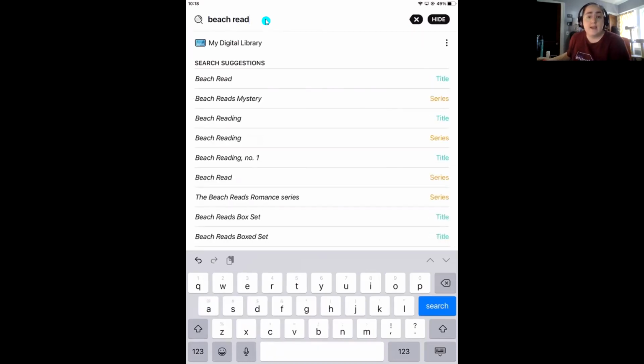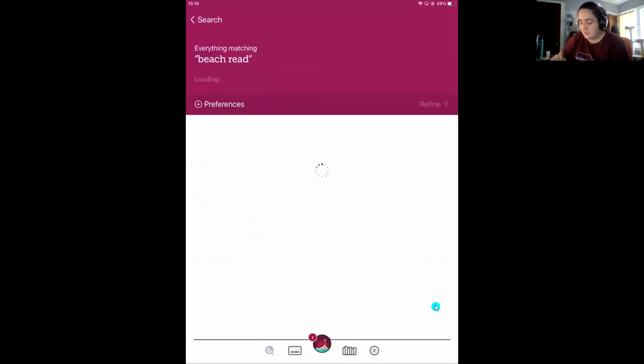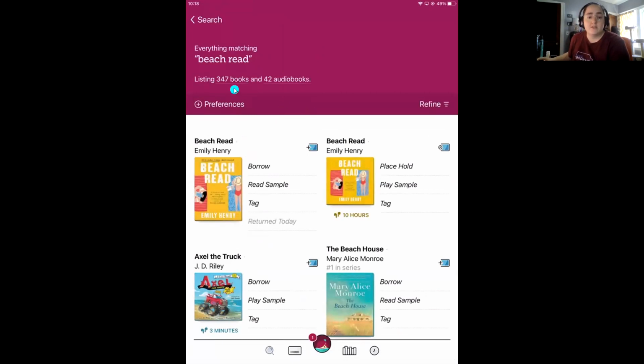Now, after you type in your keyword that you want to use, you can choose any of these search suggestions if you would like. I always like to just tap on the search button that's inside of my device's keyboard. That way it's capturing every single result. So I'm just going to go ahead and do that. You can see I have 347 books and 42 audiobooks populating in this search, but the book I was actually searching for is showing up at the top here.